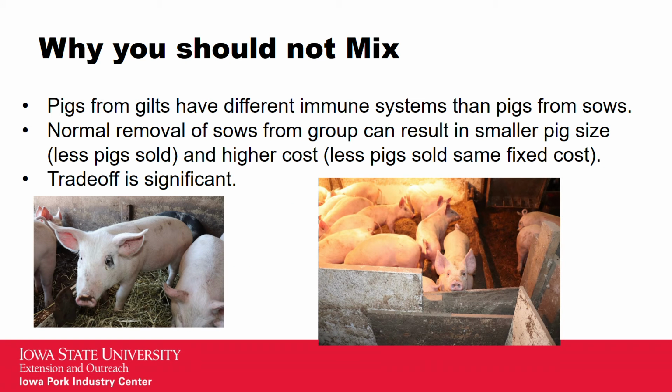As I said before, having all the pigs from a sow herd, and having the sow herd in a homeostatic condition, really helps the health status. However, the normal removal of sows from the group will lead to a smaller group size over time, resulting in a smaller group of pigs sold, which would result in lower income. At the same time, it could increase your costs, because if you sell fewer pigs with the same fixed cost structure, you're going to have a higher fixed cost per pig. So the trade-off is significant.